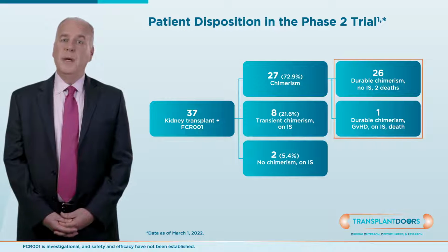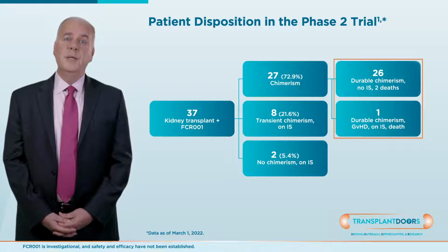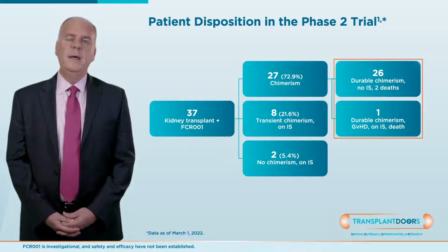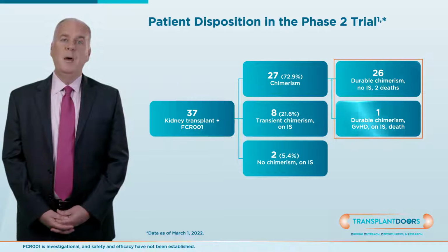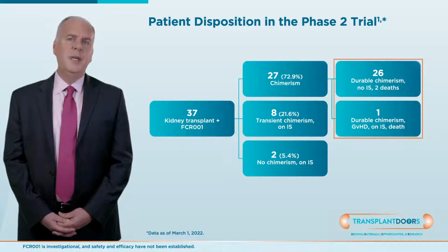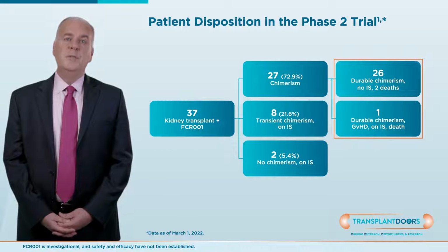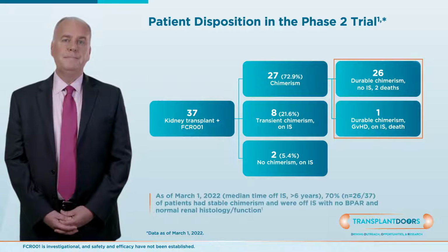27 of 37 patients in the trial achieved durable chimerism. 26 of these were able to discontinue immunosuppression with no biopsy-proven acute rejection or donor-specific antibody and with stable renal function that has persisted over time. One of the 27 patients who achieved durable chimerism, however, developed GVHD and subsequently died, which I will discuss in greater detail later. Because of the development of GVHD, this patient was unable to withdraw from immunosuppression.